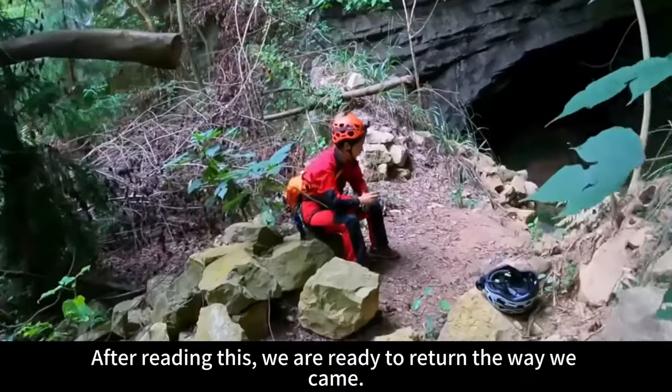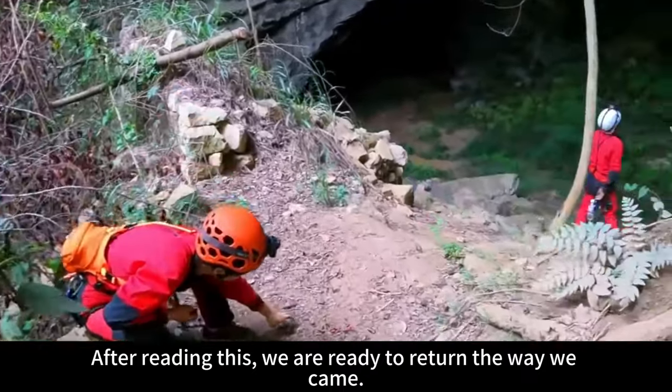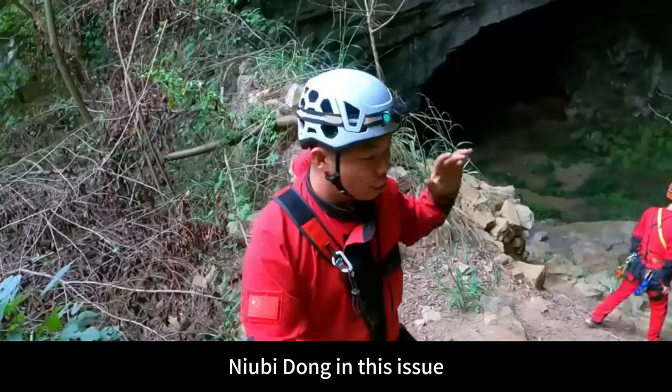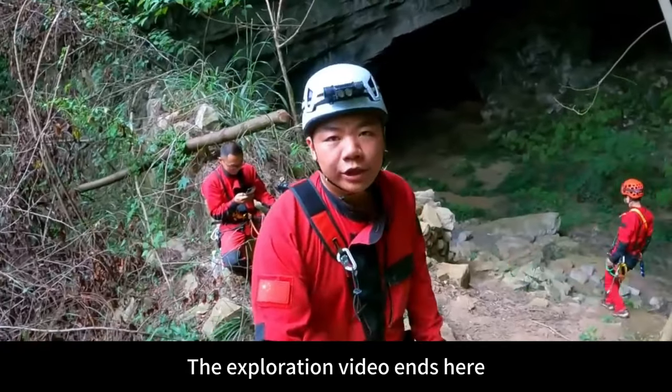Alright, after reading this, we are ready to return the way we came. This bull nose hole has been completely discovered. Niobe Dong in this issue. The exploration video ends here.